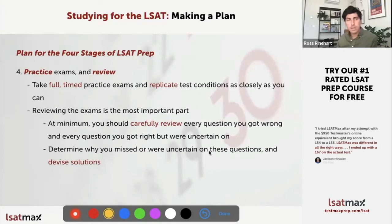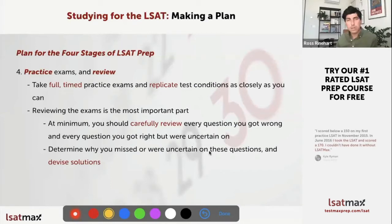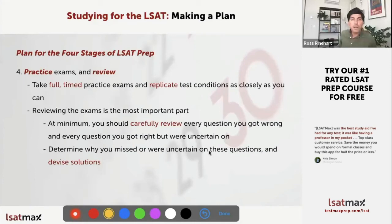Remember, all the questions are just mannequins. They test the same underlying material. They just put different clothes on the questions, make them look different. So if you can figure out a solution for one question on a practice exam, you will probably have an opportunity on the next practice exam that you take to implement that solution. You'll encounter the same underlying mannequin.